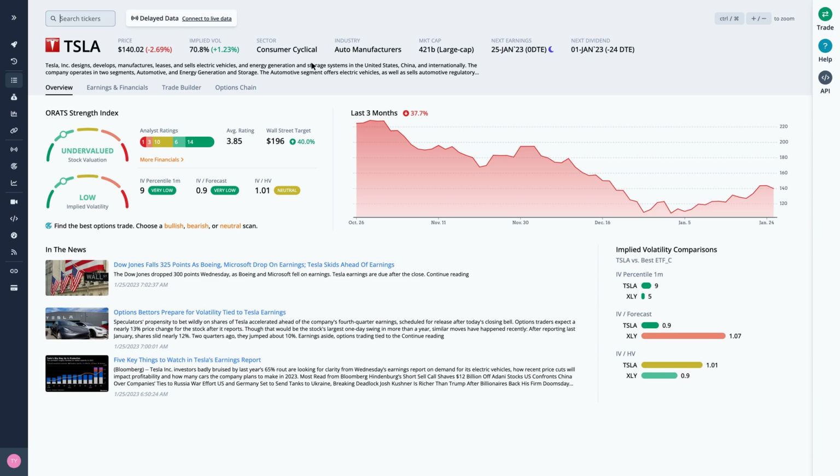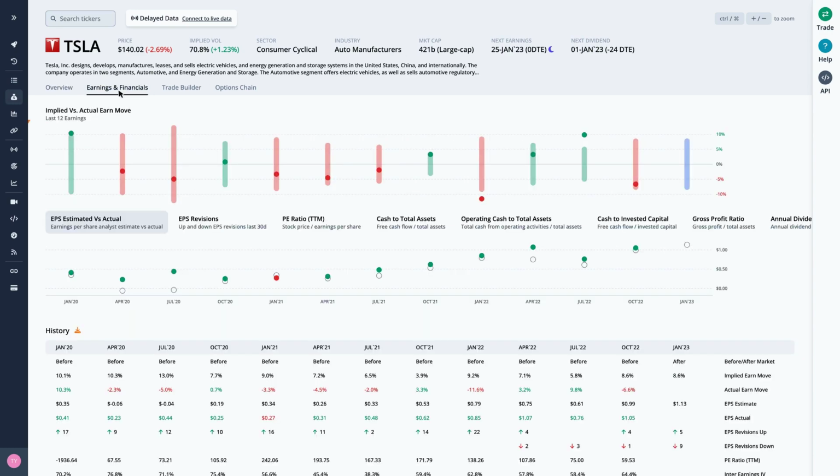The Earnings and Financials tab takes us to more detail showing the options market expecting a move of 8.6% in either direction. This move was breached in 3 out of the last 12 earnings. During that time, the post-earnings move was outside of the implied range 3 times. In those cases, long straddles were profitable. The rest of the earnings moves likely yielded profitable short straddles.